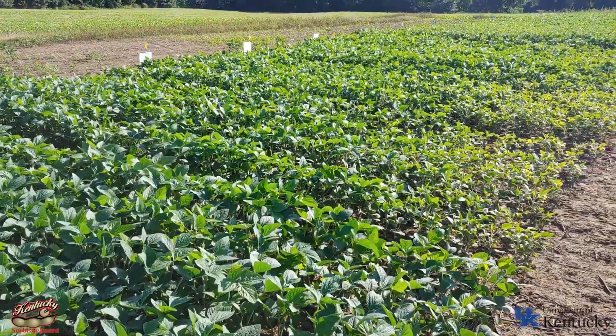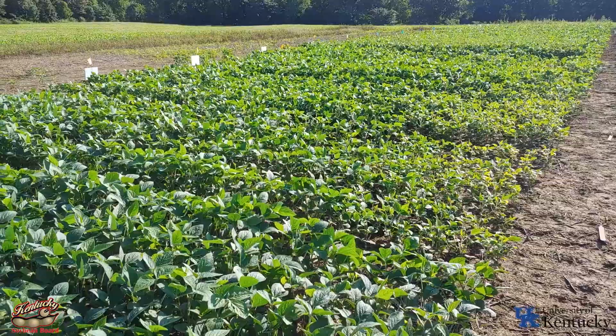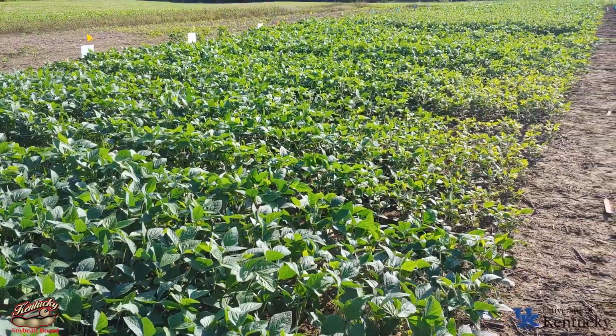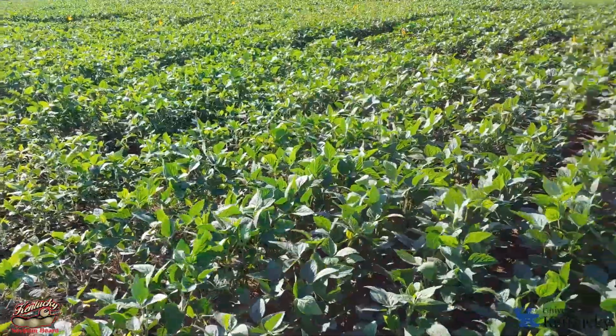And if we can spread those apart, really, we do see a lot of value in putting in a residual in that post application. So if you want to put in a little bit of pre up front and then come back later, we're happy with that. But overall, we'll come back and we'll look at this again later in the season and see what we're seeing for these late season escapes.